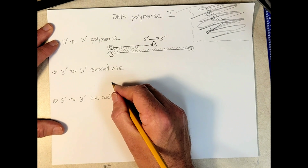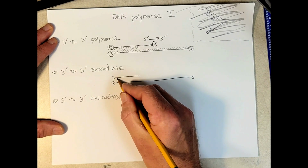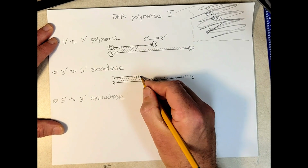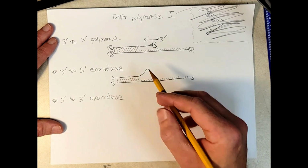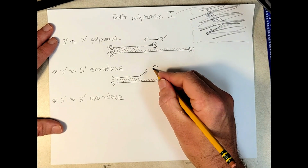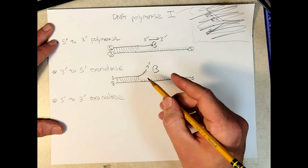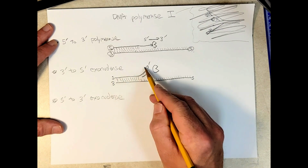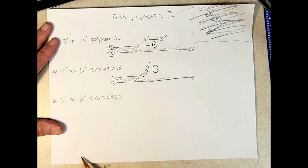Now, the 3' to 5' exonuclease activity. I'm going to demonstrate that with this little diagram here. I probably don't need to diagram all these nucleotides down there, but I will. Let's assume that something happened during polymerization here, and some wrong base, or even one wrong nucleotide, was incorporated here. Well, what DNA pol 1 can do is use its 3' to 5' exonuclease to cut these out, going from the 3' end in the 5' direction. Going in the 3' to 5' direction, it can cut out these nucleotides one at a time. So that's the 3' to 5' exonuclease activity.